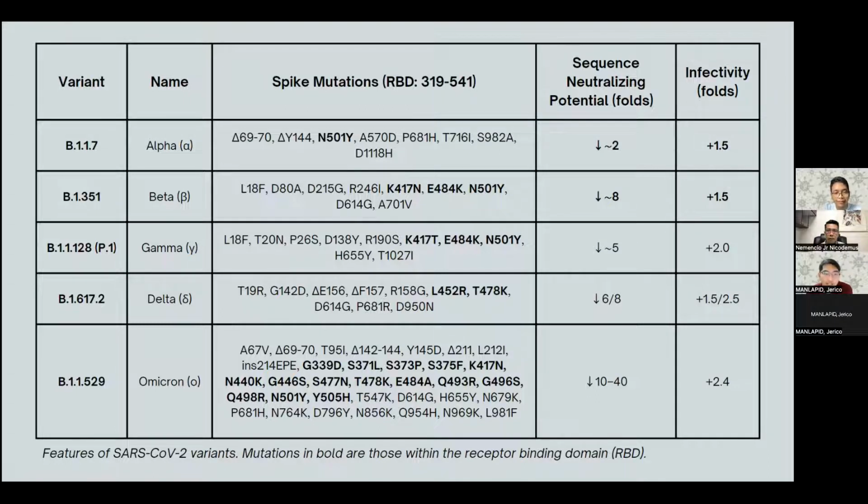While in the gamma variant, the neutralizing potential was decreased by 5, and the infectivity was increased by 2. Then in the Delta and the Omicron, you can see the huge difference in the decrease of neutralizing potential, which we can infer means it spreads faster because it can evade the immune responses better. In Delta, the neutralizing potential in terms of folds was decreased by 6 to 8, and the infectivity can increase by a maximum of 2.5. In Omicron, the difference is very, very huge since the neutralizing potential was decreased by around 10 to 40. So, the difference is huge compared to the other previous variants of concern. And the infectivity was increased by 2.5.